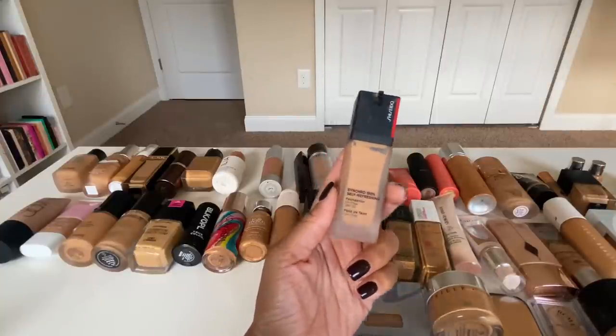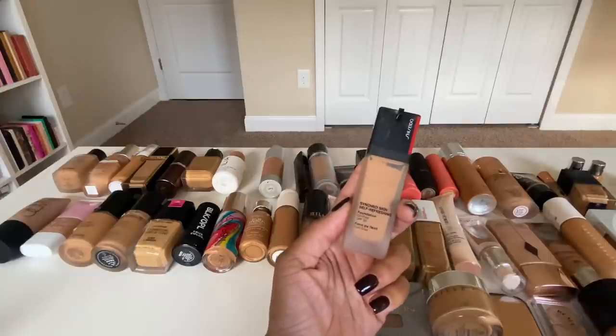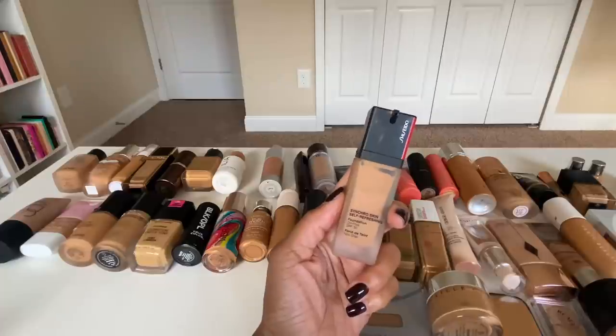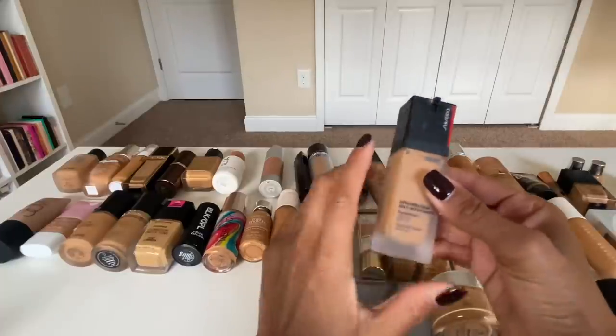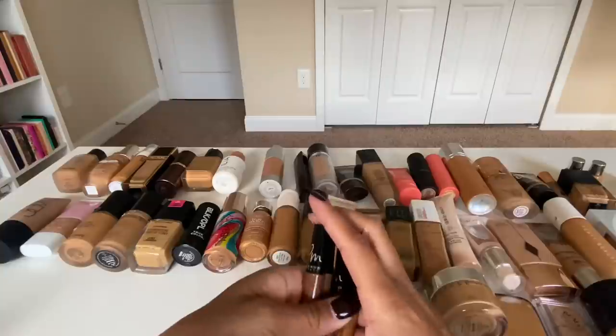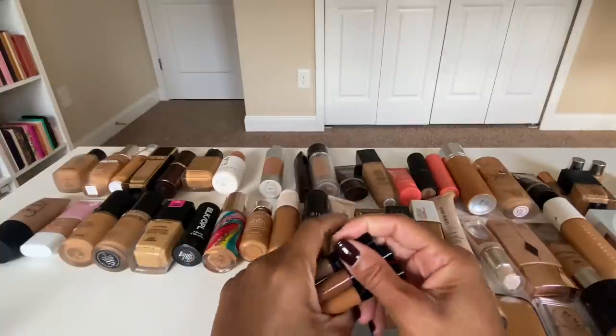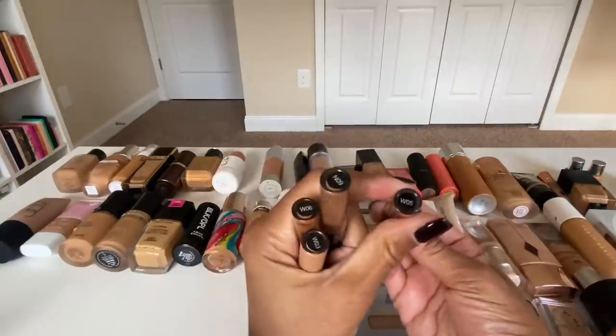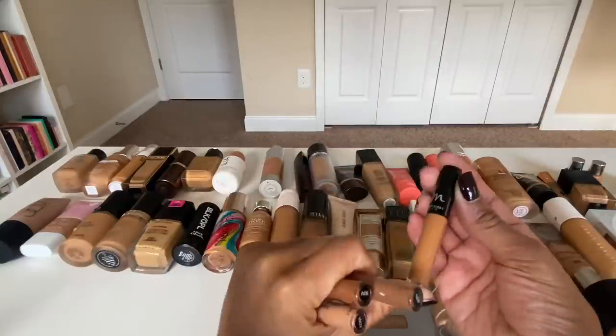And it's got really good coverage. It has SPF 30 in it. There's no flashback with this foundation, which is great. And it's not heavy on the skin. It's just a beautiful skin-like foundation. These are samples of the Danessa Myricks foundation. And the shade that actually works best for my skin is gonna be W05, this shade right here.